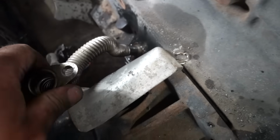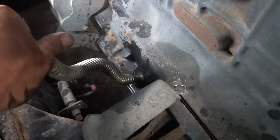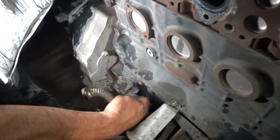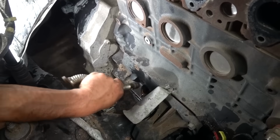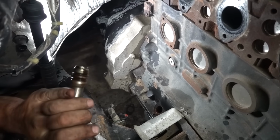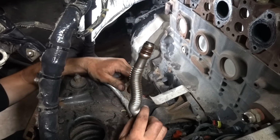And now that you actually have room to work it around in there, start giving her a little twist. And this is how you don't end up with a piece of drain inside your oil pan. Hey, pop goes the weasel. That's how you do it. This thing's just too hard. It's flexible, but it's not, and there's not enough room to give her the old grab and twist.